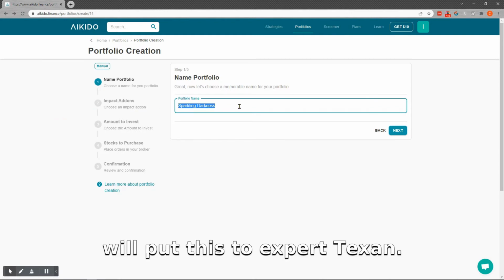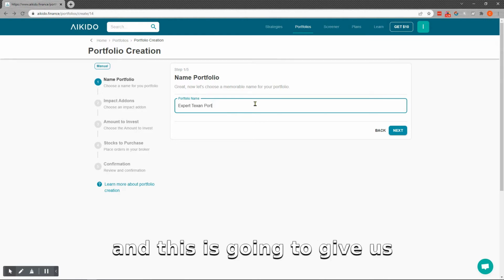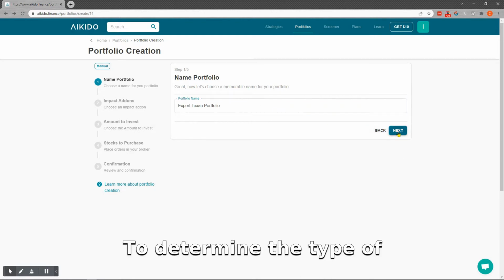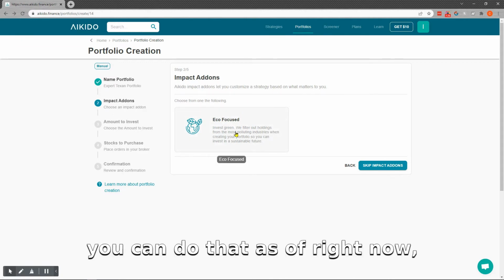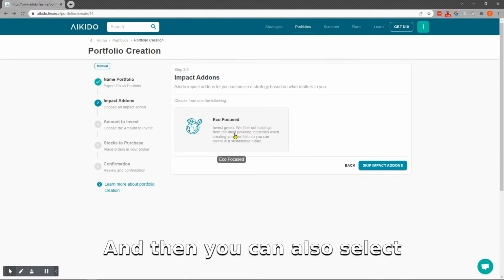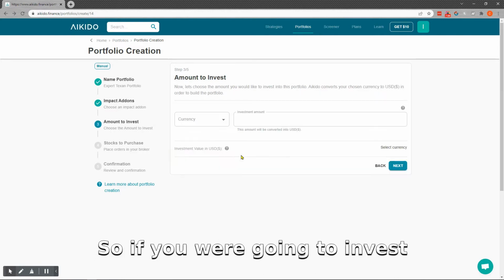So this just gives us a portfolio name. They just defaulted to Sparkling Dark. I'll change this to Expert Texan Portfolio. We'll click next. And this is going to give us options if we want to have impact add-ons to determine the type of strategy and the companies that we include. So if you want to go eco-focused in this particular scenario, you can do that. As of right now, we'll click skip impact add-ons.